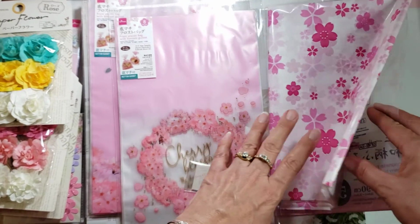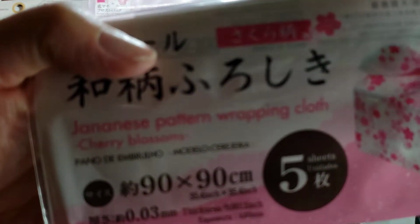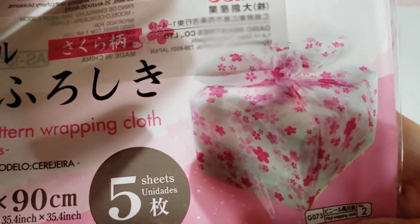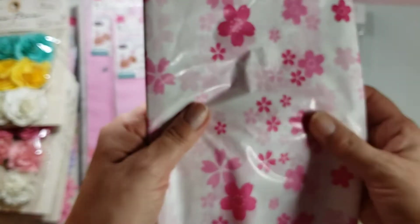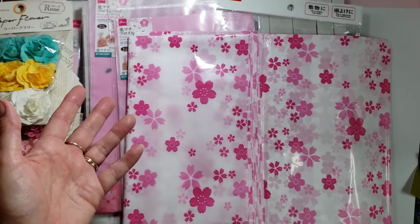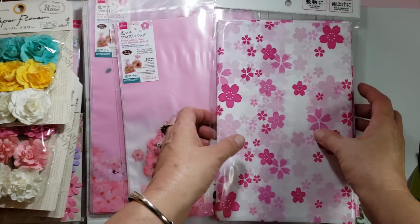And then I found this. And it says that it's a Japanese pattern wrapping cloth. Okay, so when you say cloth and it looks like that, I would think it's fabric. But I just pulled it out and it's plastic. So what I'm thinking of is it's the same stuff that the bags are made out of, but it's just a single sheet. I'm having so many problems with my phone recording right now.